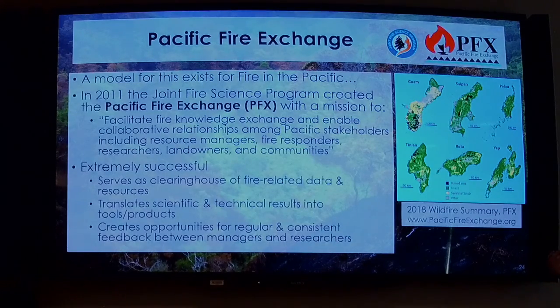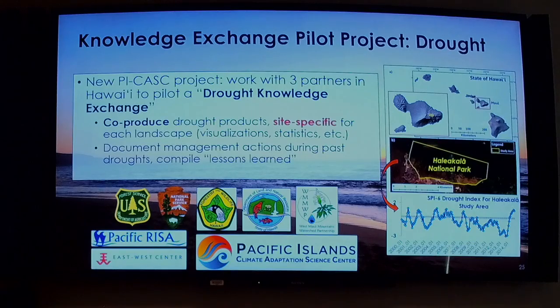The PFX serves as a clearinghouse for all fire-related data and resources. They do lots of translation of scientific and technical results into different tools and products. And they create opportunities for regular and consistent feedback between managers and researchers. So in one of our new projects, we are planning to pilot this knowledge exchange idea for drought. This is funded by the PICASC to work with 3 partners in Hawaii to pilot this knowledge exchange idea.